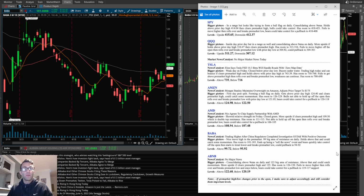99 is a big area of resistance on the daily. Holds above that, and it could catch some momentum. Has room to 101, 103. Ends up being a sell the news event, and bears quickly take control off the open, then starts to trend lower and breaks pre-market low. It could pull back to 94, 92.